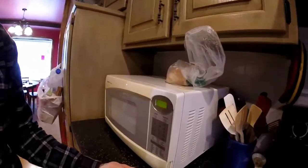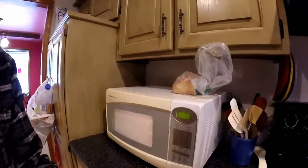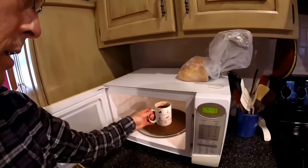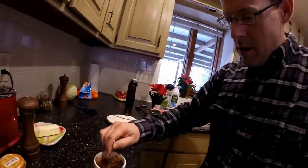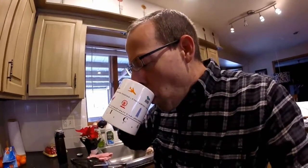So, I don't know, a minute? Sure. Alrighty. Take this out. Give it a little stir. This is going to be delicious. Oh, that's hot. Chocolatey though, but it's hot. I'm going to let it just sit there and cool for a little bit.